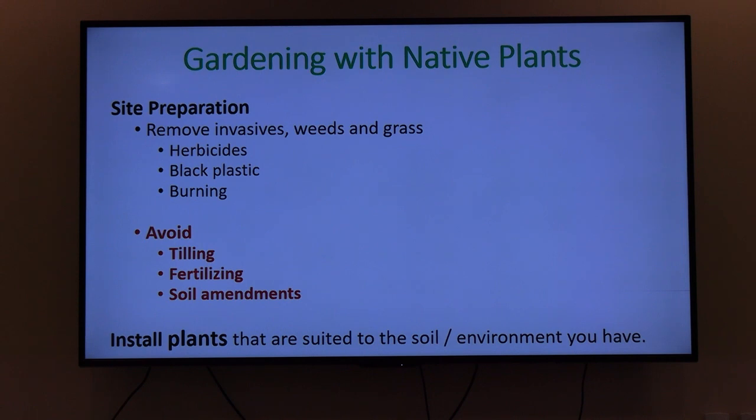Pulling the weeds or pulling up the grass disturbs the soil, and you may be pulling up weed seeds that are under the surface, and so then you exacerbate your weed problem. You want to avoid tilling the soil. Again, you're bringing up weed seed, and you are disrupting the composition, the nature of the soil, and that can be bad for the soil.